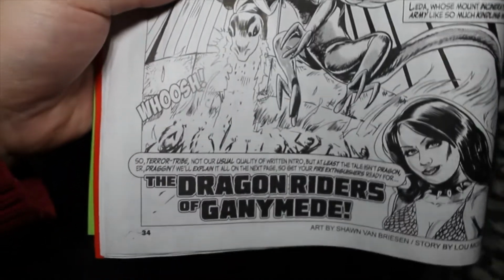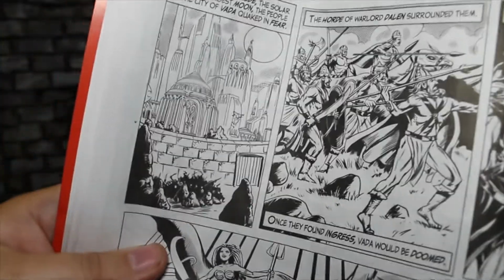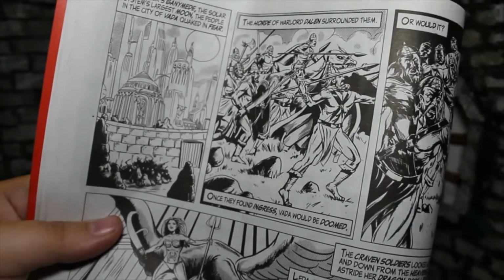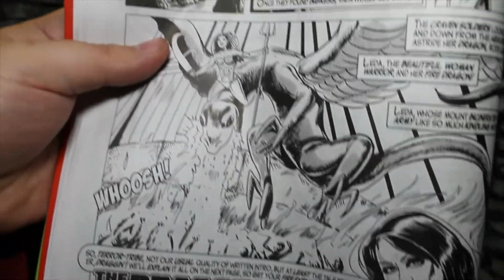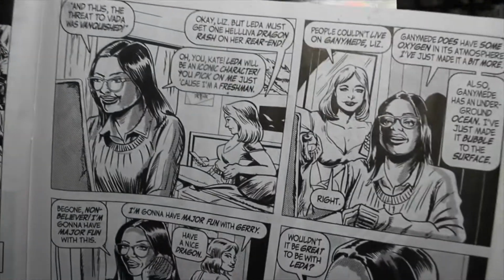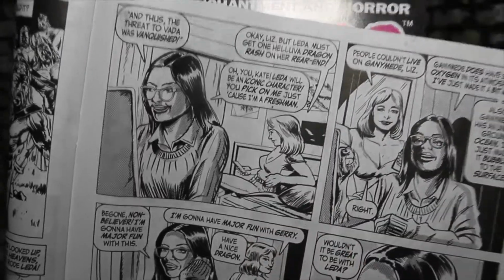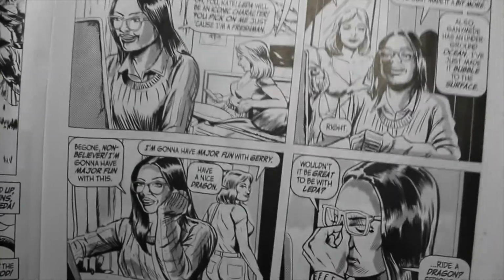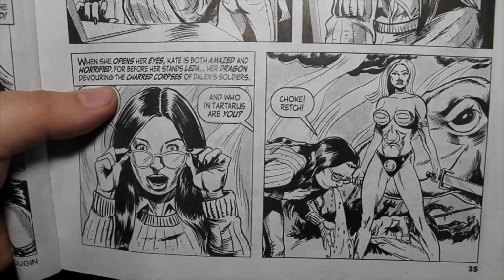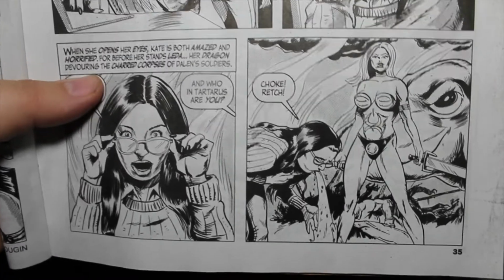Anyway, after that, we have the cover story, The Dragon Riders of Ganymede, and you see this city on one of Jupiter's moons, and the city is being attacked, and it all seems hopeless when this lady rides in on her dragon, and Carmilla's like, well, how did we get here? Turn the page. And we see that this is all a story being written by this lady, and her roommate's like, hey, don't you think that's a little unrealistic? And she's like, I don't care, I'm writing what I like. But then after the roommate leaves, she suddenly realizes that she's been transported into the world of her story.